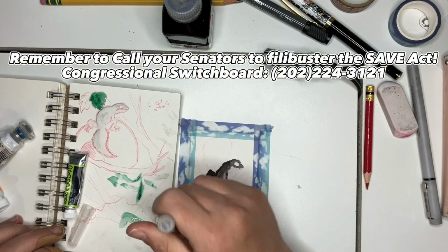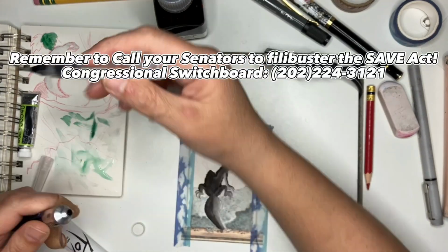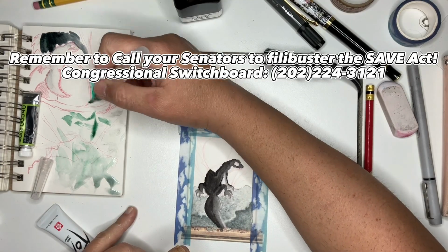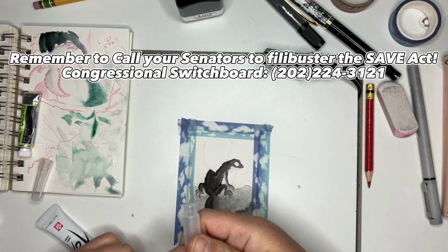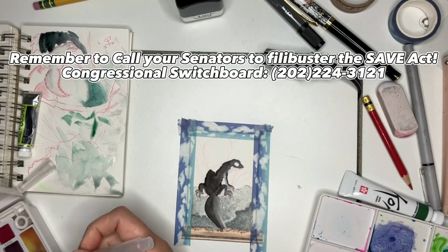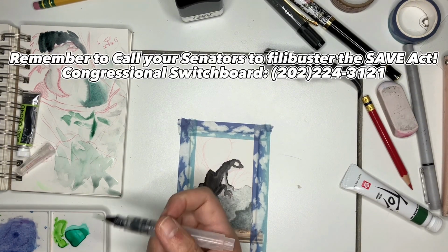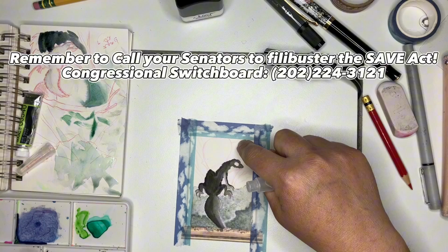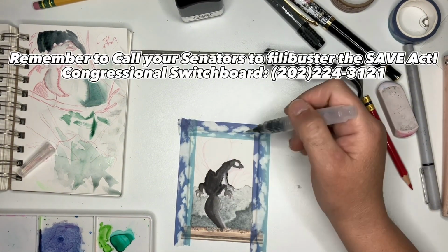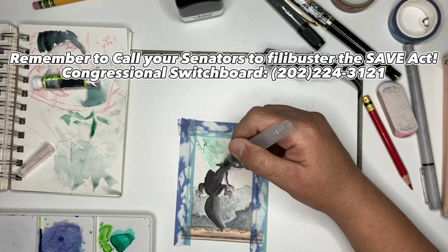Oh, I would also like to remind you to call your senators to filibuster the SAVE Act, because that is something that's really going to screw us over even further. When I say they, I'm talking about Fox News and a lot of the Republican Congress people who are trying to sell it like, oh, we're just making sure that immigrants who are not supposed to be voting don't vote, right? But we already have laws in place for that.